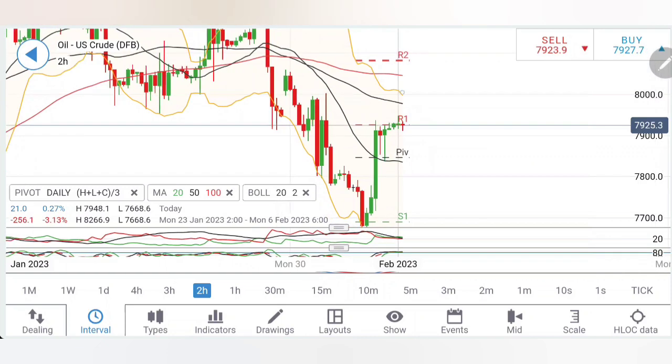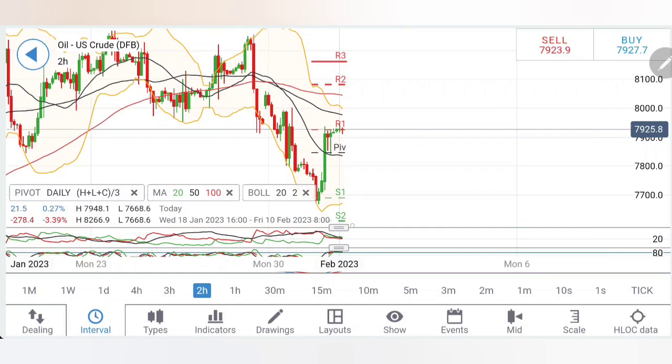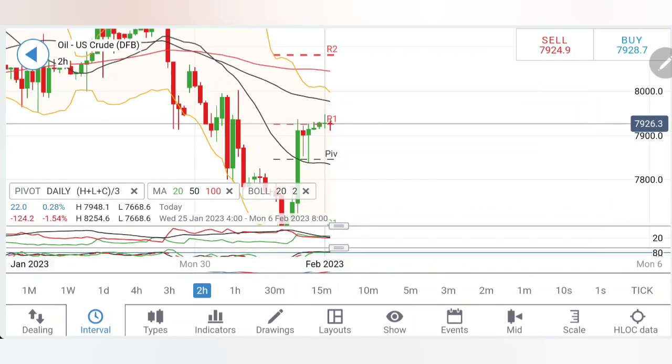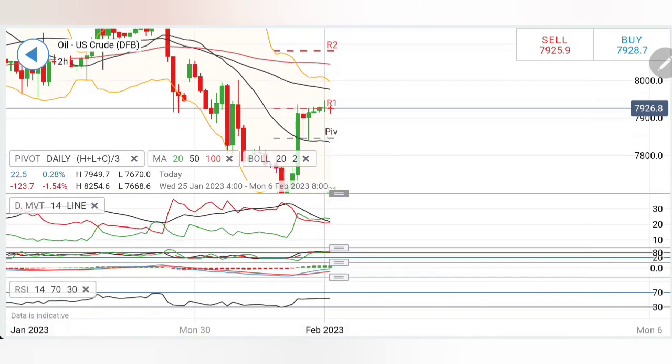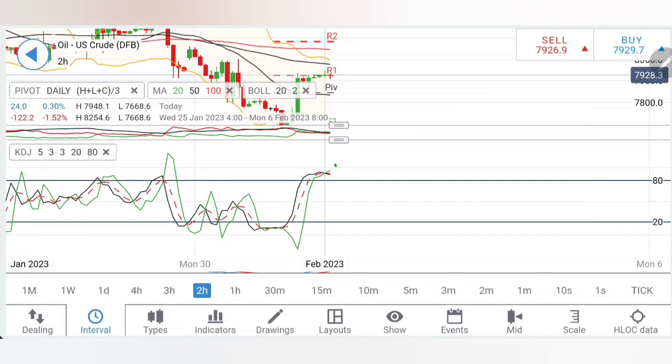But then also you should watch out for 80, and only if you see it trading above 80 can you expect a little more bullishness, where the first target is going to be 80.4 and then 81 levels. So yes, buy at 79.5. That should be a good entry for you to stay long. At the same time, look at the directional movement. This is moderately bullish. The stochastic is overbought and hence we can expect a little drop.